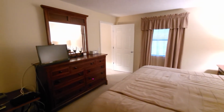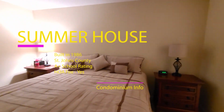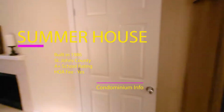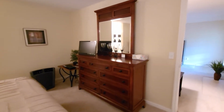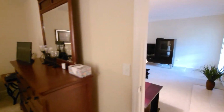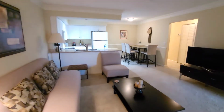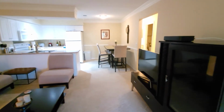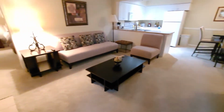Very nice two bedroom, two bathroom unit. One more thing before we go. Y'all see this furniture? Hold on, let me show you this right here. Check this out. Not only is this place for sale, but it's for sale furnished. That's right. Everything you saw in here comes with the property.